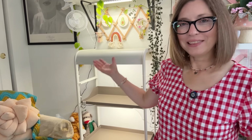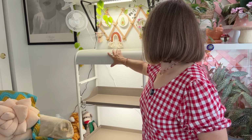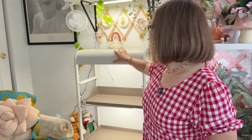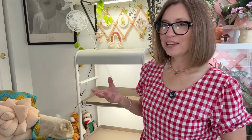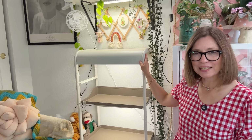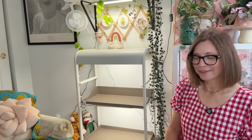All right, so I think that's pretty much all the workings of the shelving unit. I love the color of it. It's not a bright white. It's kind of an off-white, almost beigey color. And it has a nice modern sleek look. And I just really like it a lot.